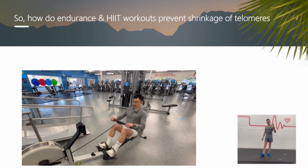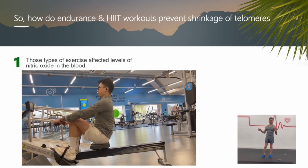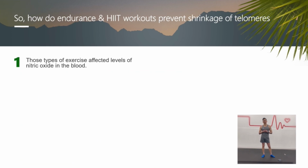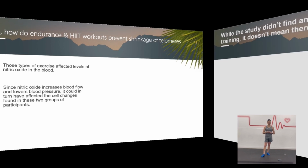So, what was it about endurance and HIIT workouts that could stave off that shrinkage? The researchers hypothesized that those types of exercise affected the level of nitric oxide in the blood. Since nitric oxide increases blood flow and lowers blood pressure, it could in turn have affected the cell changes found in those two groups of participants.